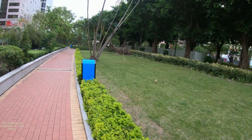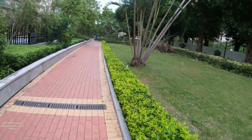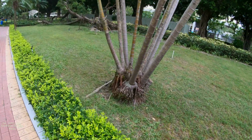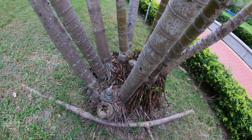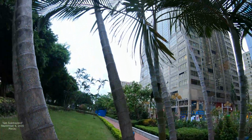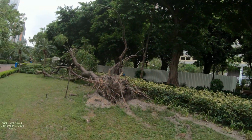Okay, let's check out this. I don't know if we can go over there or not. It's gonna jump the bushes, but they probably don't want you to do that. Look how cool this tree is. I love these trees in Macau. It's a cool looking tree. Okay, let's go check out our big typhoon damaged one.